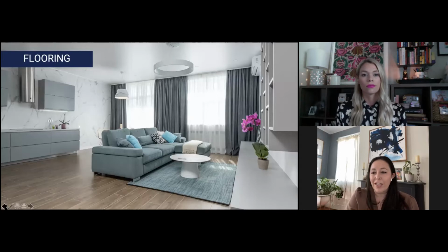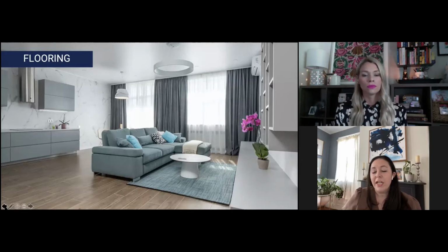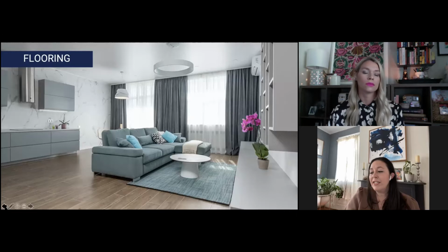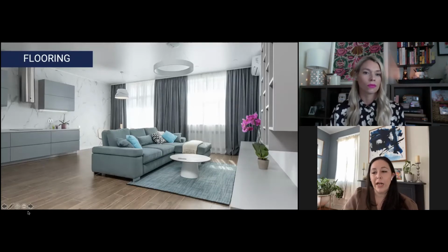So the first one we wanted to talk about today was flooring. And so, your return on investment for putting in a new hardwood floor is roughly 70 to 80%. So it's a really great renovation to do. It generally increases the sales price of your home by about 2.5%. So Kate, why don't you tell us a little bit about when someone is looking to do flooring, what do you think their best way to spend that money is?